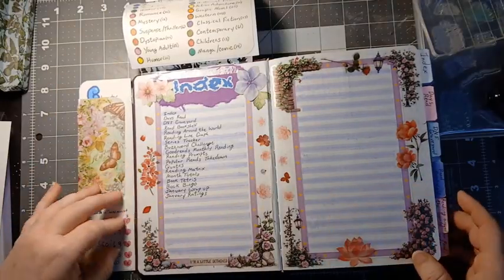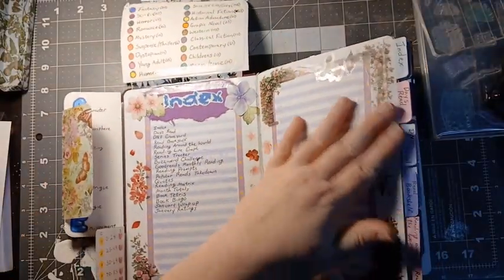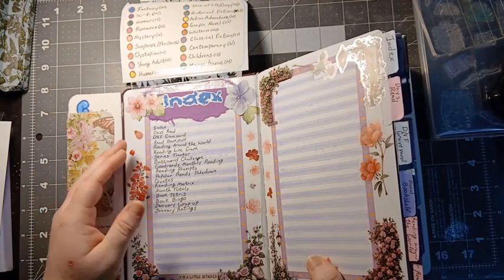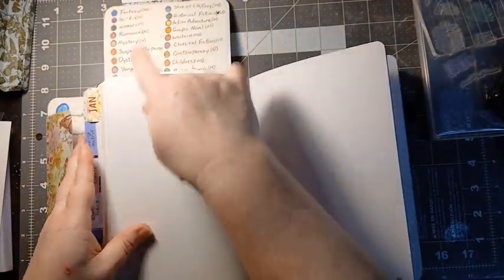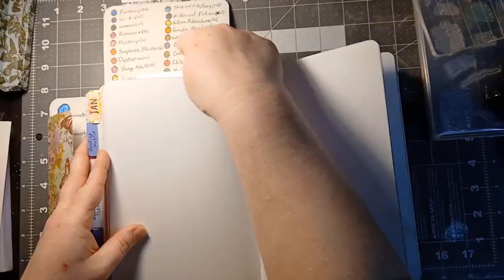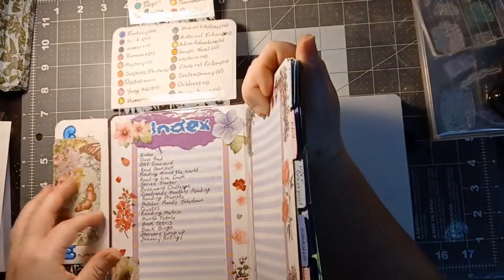But I put these tip outs. That way, if I'm doing one of these challenges, like I do have a reading bookshelf, I can just tip this out. So I can go to my reading bookshelf. I'll do the main book as the month, and then little embellishments as whatever genre. And this is tipped out, so I don't have to flip back and forth, back and forth, back and forth, because that gets on my nerves.